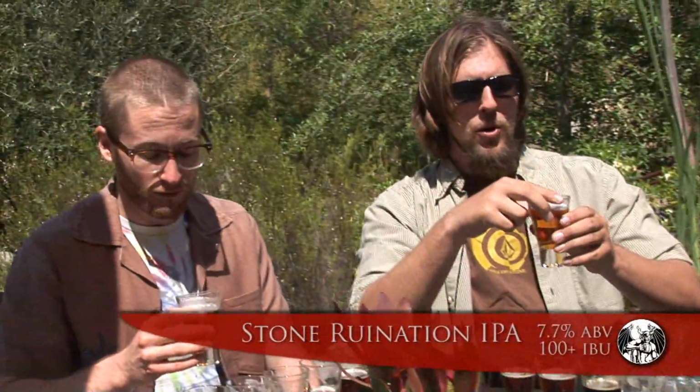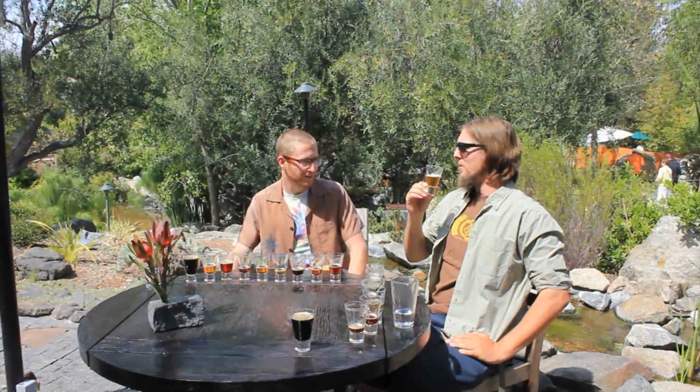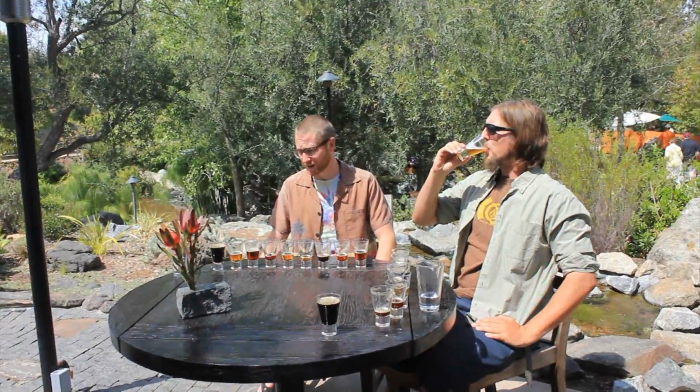Moving on to the Stone Ruination IPA. That has got a big, bold, loud hop flavor. Yeah, definitely. It does taste like a dramatically larger amount of hops. Yes, very distinct, very good though.